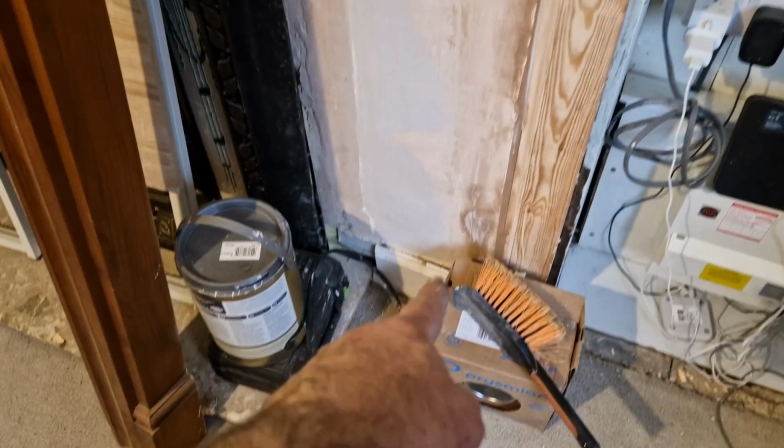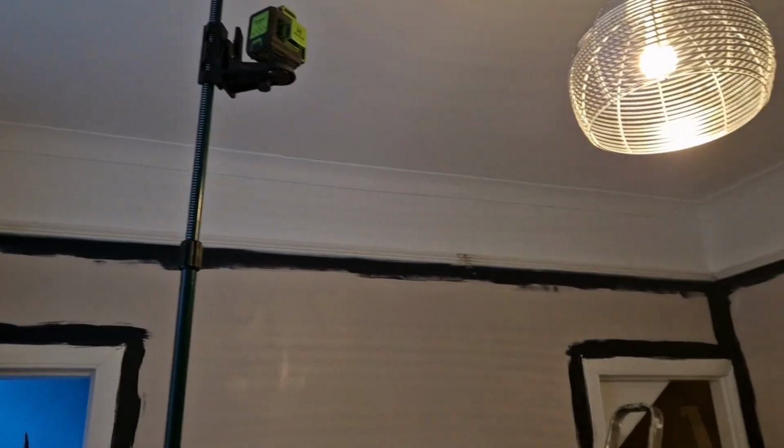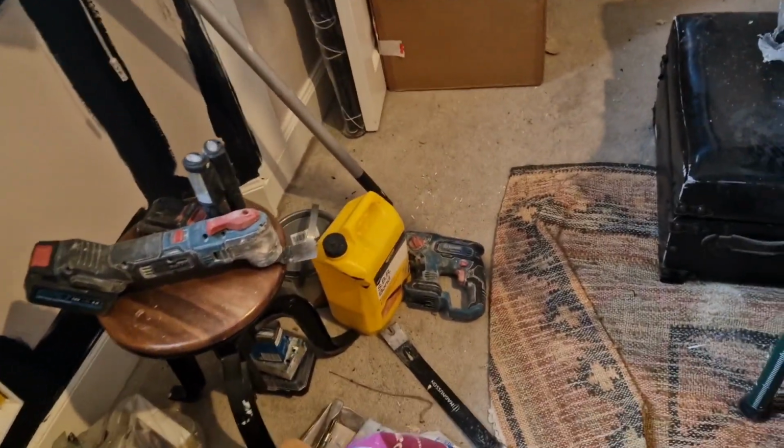Done all that. Just got this wee bottom bit to fill. I'll have to take that off again because the foam's kind of pushed it out. So I'll get that. Then this goes into the side of it. Then I can get up here painted. And I've just got enough emulsion left. White emulsion, I think. Just to finish off the ceiling.